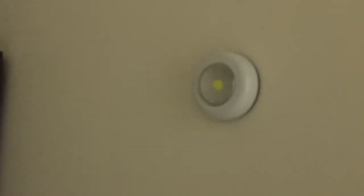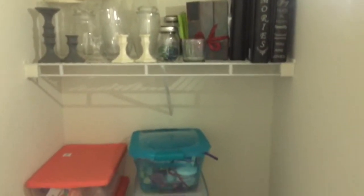And then I have this really cool light that I bought from Dollar Tree, you guys. It's so worth the dollar. It lights up the entire closet and I love it. I'm glad I purchased it because there is no light under that closet. So this is the end result of my closet organization.